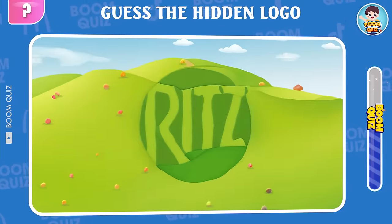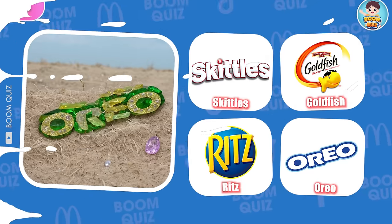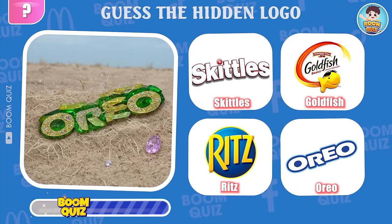Guess the logo quiz, snack junk food logos by illusion. The rules of the game are extremely simple, but achieving a high score is not easy. There will be 50 questions ranging from easy to hard.